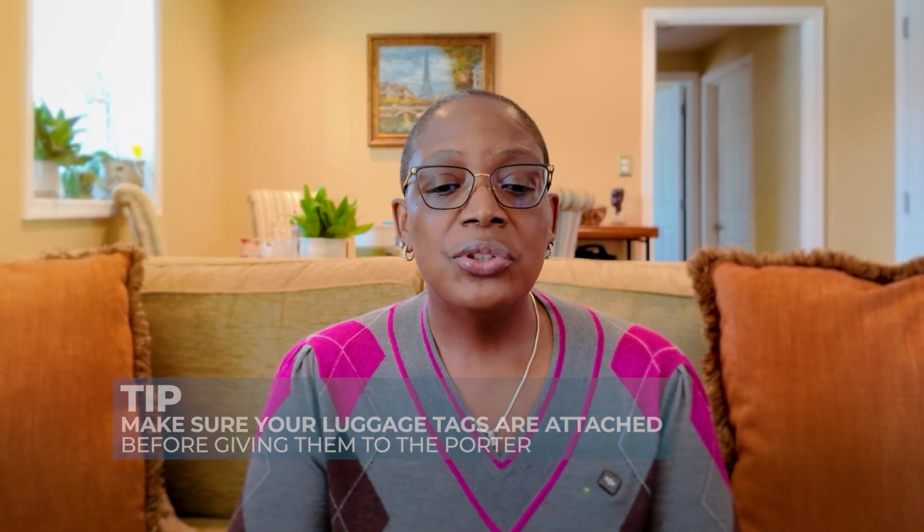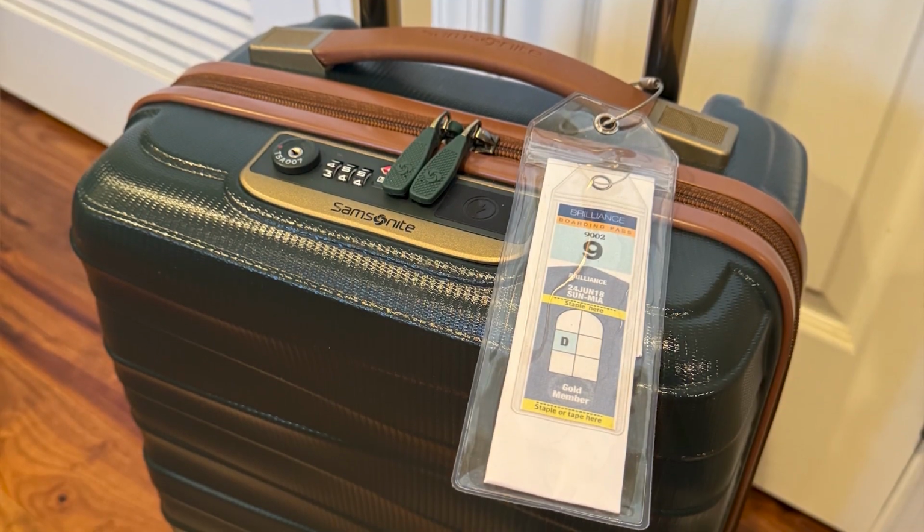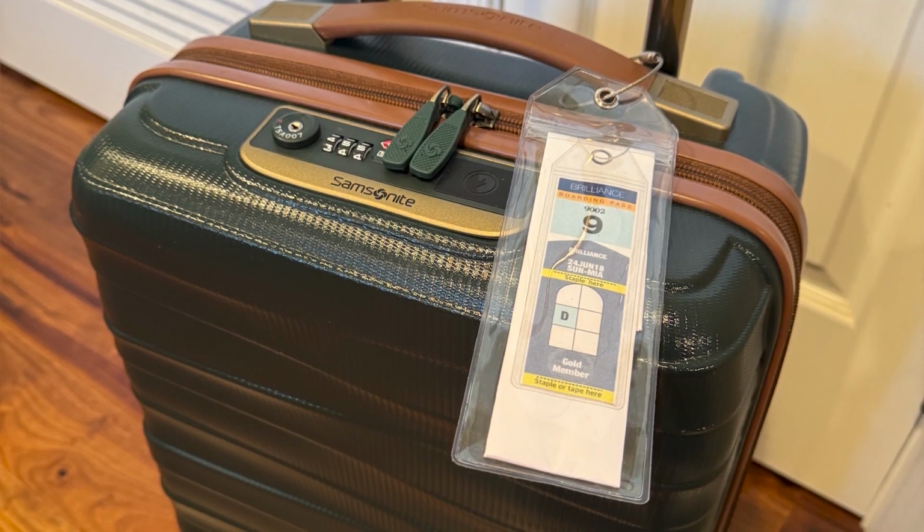And I know for our luggage tag, and I don't have an example to show you, but I can show you in a future video, we had luggage tags that were like these plastic envelopes, but they had a metal hoop that actually attached to our luggage. Because we had that kind of luggage tag, it was pretty secure, so I wasn't so concerned about it falling off or getting pulled off. If you have a luggage tag like that and you attach it to your bag, it just makes it a lot easier to make sure, one, that your bag is going to get to where you want it to go, and also two, that you don't have to fiddle around with stuff when you're trying to drop your bag off to the porter.